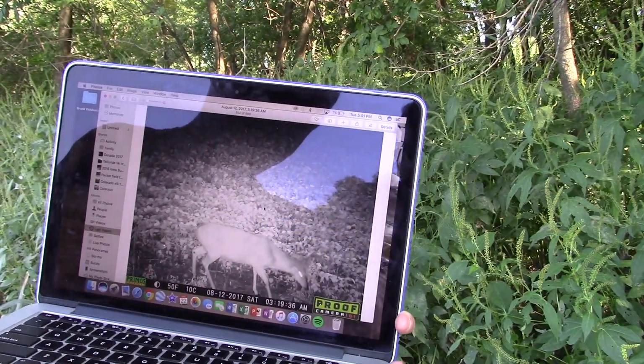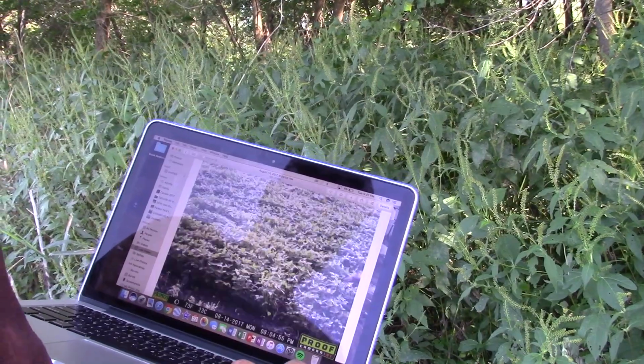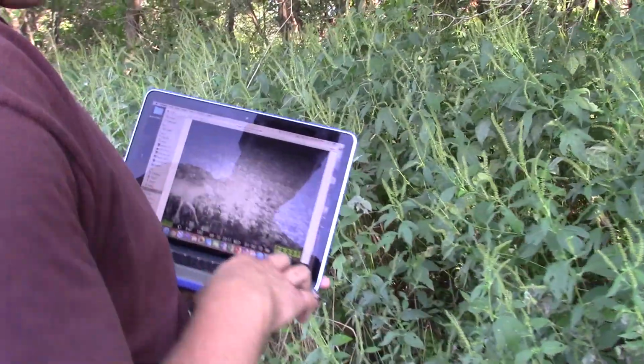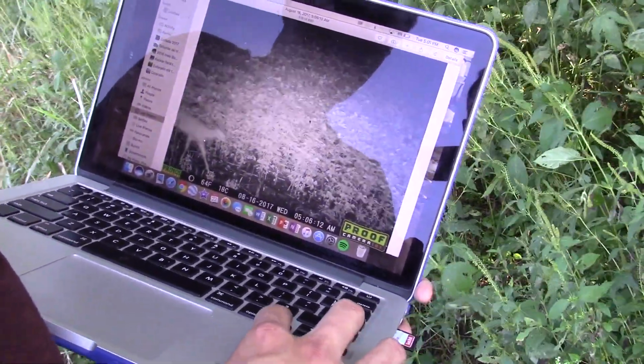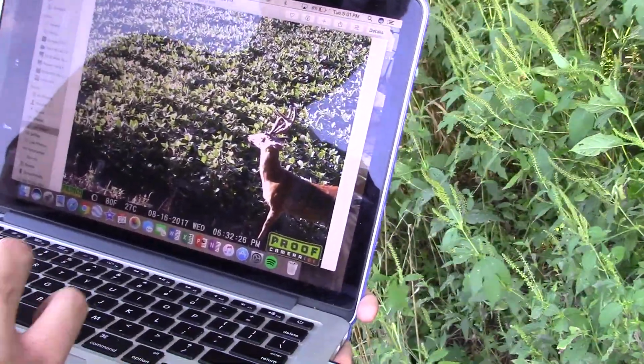4.5. Yeah, it's a mature buck for sure. Blurry picture, but that's pretty good. The thing is, they could be anywhere in this field. Oh, he's back. Why is it so blurry? That's annoying. Oh, look at that dude. Oh, that's cool.